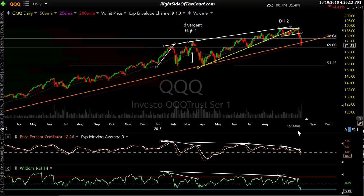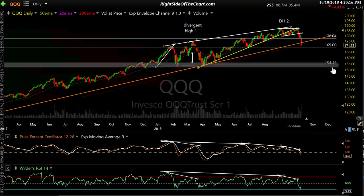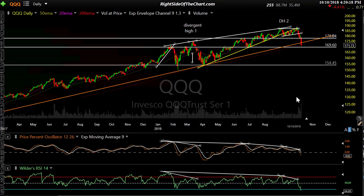Number one, the Qs were down almost 4.5%, which just kind of destroys the short-term 15-minute charts. We were focusing on those for micro levels, trend lines and support levels, so all that's not really too important right now. I think what we'll focus on here is the daily time frame. Look at these daily and weekly charts right now.